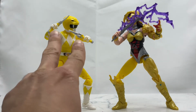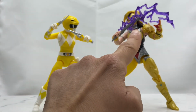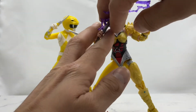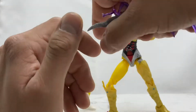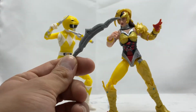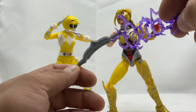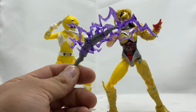You do get a pair of daggers for the Yellow Ranger right there, her signature weapon, and you do get Scorpina's signature weapon right here with a little purple lightning. So let me go ahead and pull this out of her hand, because you can see the daggers pretty clearly and easily, but this is a little harder. It's a weird weapon, but it is the one that she uses in the show, and she gets some purple lightning effects to go with it, and it fits in right there.